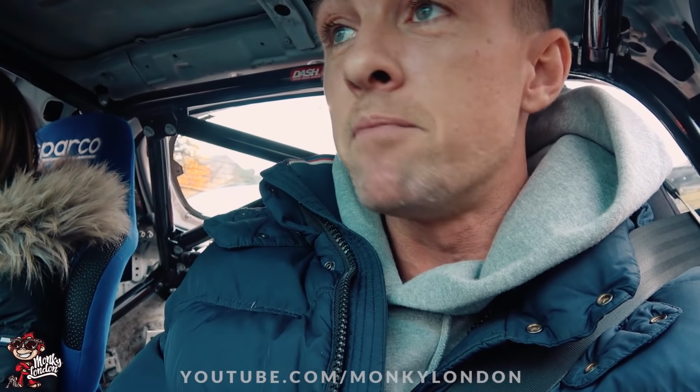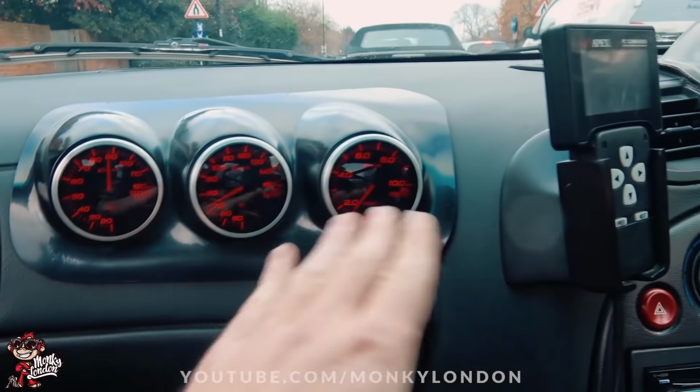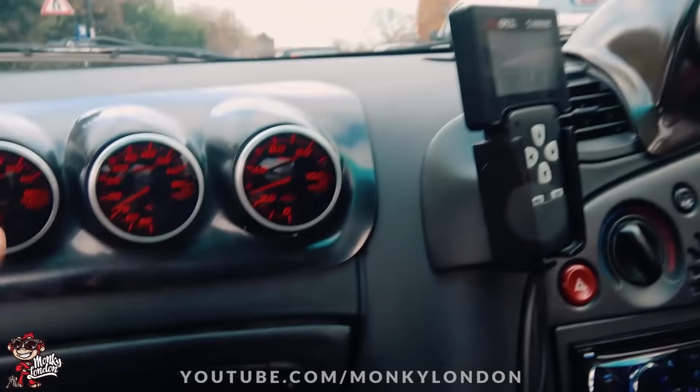One of the biggest things with rotaries, as Ross has advised me, is you've got to really be careful with the temperatures. One thing that really kills them is overheating. It'd be nice to monitor the gauges and see if the temperatures stay consistent.